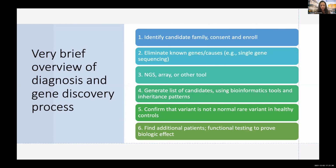And if that fails, you reflex to next-gen sequencing, a lot of times exome, microarray, or any other tool you have in your arsenal: long-range sequencing, epigenetics, transcriptome. And then you generate a list of candidate genes using the available bioinformatics tools and inheritance patterns, or again, whatever else you have at your disposal, and come up with a short list of variants. Then you confirm that the variant is not a normal rare variant in the healthy controls. More on this, much more on this later. And you find additional patients and ideally do functional testing to prove biologic effect.